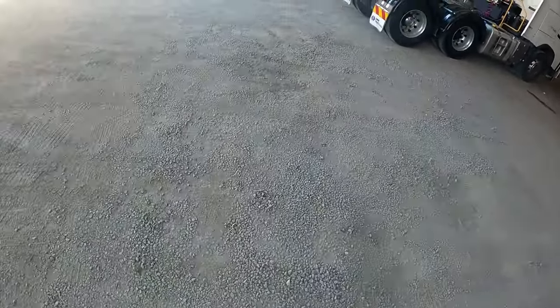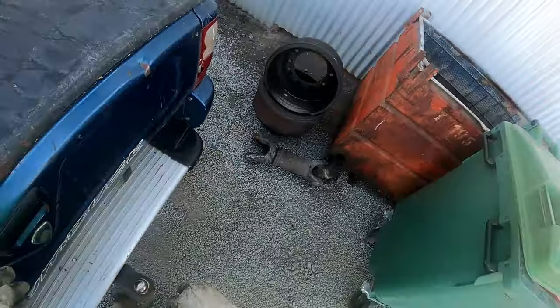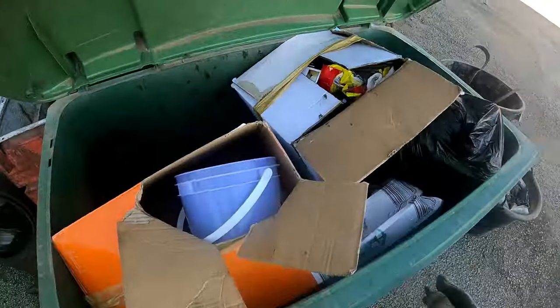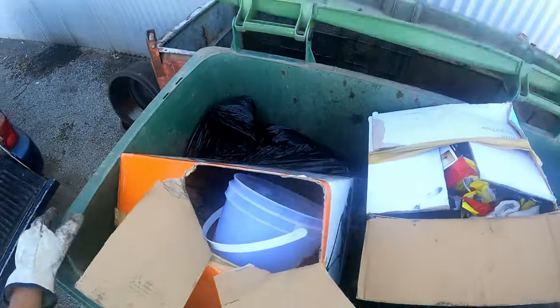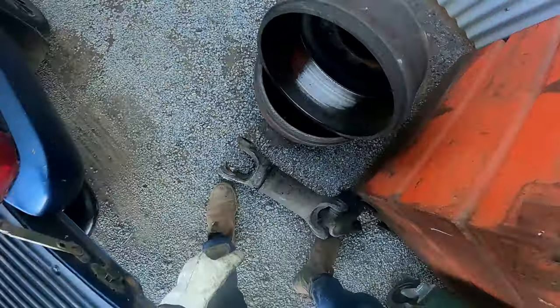I've been dragging these bins out, and when I first pulled up, they must have got sick of putting it in the bin. In the orange one here. I pulled up and this stuff was here already. I thought, yep, no worries, we'll just put it straight in here. And this one was chock-a-block full by the looks of it. So, yeah, we've got to get into that. Don't know what's in there. Looks like coat hangers and stuff like that. Anyway, we'll do this heavy stuff first.